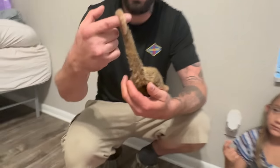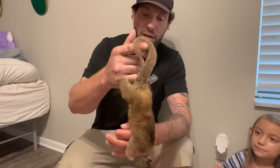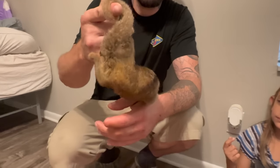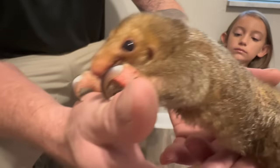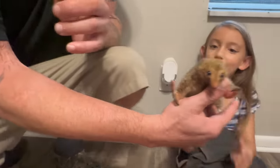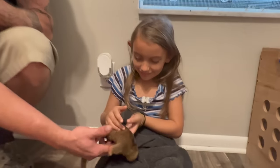And that is the extra digit. This thing can support full body weight with that. So you can hold on to a tree, whatever it needs to hold on to, and then you can crawl down and use those big, huge, sharp claws to get around. So these are tree dwellers, so all the ants they get come out of the tree. You wanna take them, Mama? You got an ant? He's not gonna eat your ant, Mama, I promise.